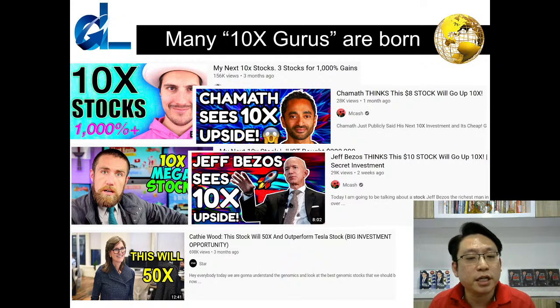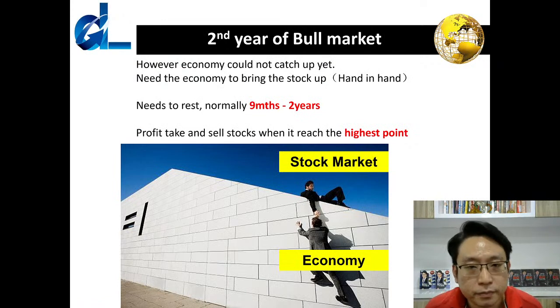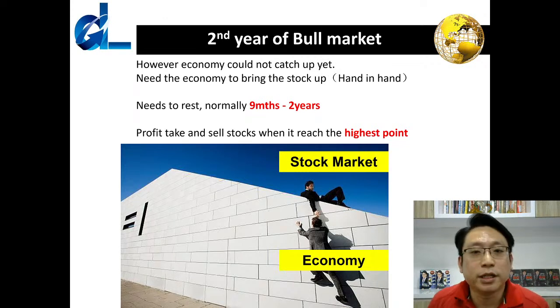You need to differentiate them and the real analysts and the real stock investors that have gone through crisis, okay? There are so many so-called YouTubers that were born last year. Yes, some of them got it right. Just like me, I got my Tesla right. Some of them got NIO right. Some of them got the digital currency right. But this year, it's time to face reality because we are in the second year of the bull market cycle. So today, my job is to bring you down to earth, okay?